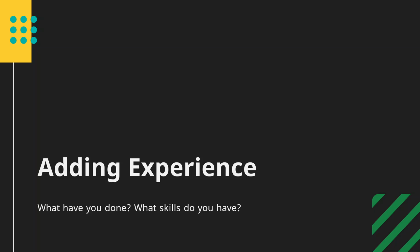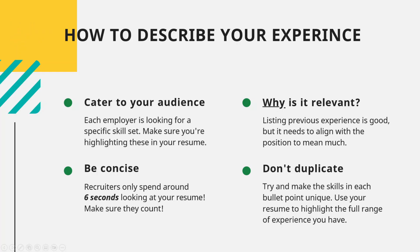So what can you add for experience? What have you done? What skills? Think about who your audience is. Each job is looking for a particular skill set, so make sure that what you're writing makes sense for where you're trying to go. Why is it relevant? Just because you have experience, experience on its own is good. Having a work history is good, but there's only so much time that they're going to spend looking at your resume. So make sure that for the stuff you're putting on there, you're listing the most important stuff first.